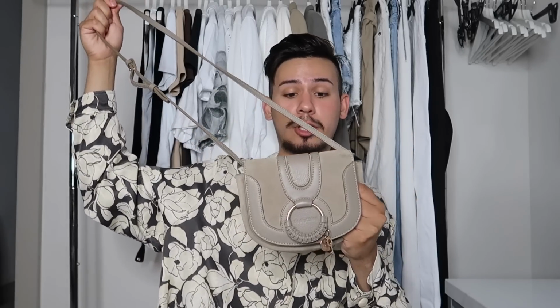It has suede, it has leather detail, it has this little lock and this little chain that says "See by Chloe." It has a leather strap, which I like because you can make it a little bit more dressed up or a little bit more casual. I do prefer leather straps over chain. You open it up and you have a card compartment, and it is a nice and generous spot.